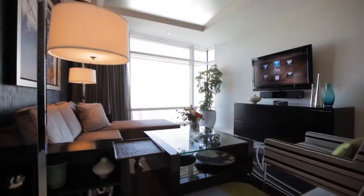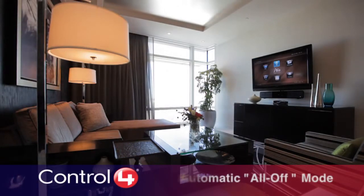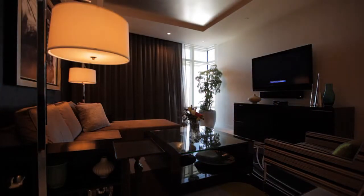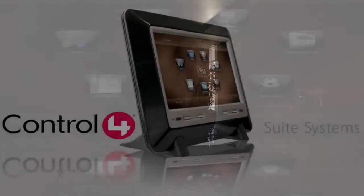Here in the Aria, the system is designed such that 60 minutes after checkout, the suite goes automatically into its all-off mode where all the lights and systems are turned off, the TVs, the curtains are closed, the thermostats are set back to the neutral set points, and so they're really taking advantage of the room not being occupied for energy conservation. And that's all enabled by our Control4 suite systems capabilities in the system.